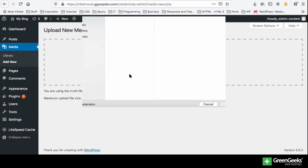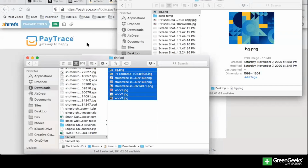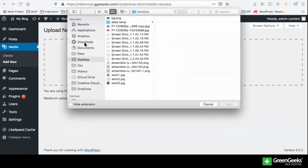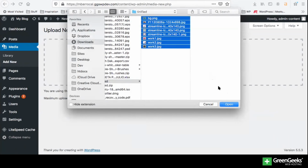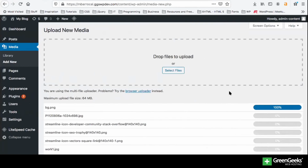And now I'm going to go into my desktop. Was it desktop? No, where was this? Okay, downloads, Tinyfied. And go back, downloads, Tinyfied over here. And I'm going to select all of these. And now I'm uploading just the ones that I am going to need.